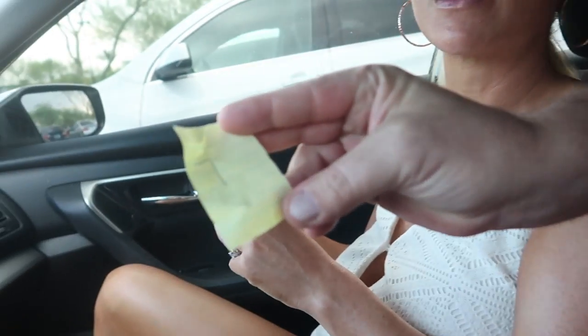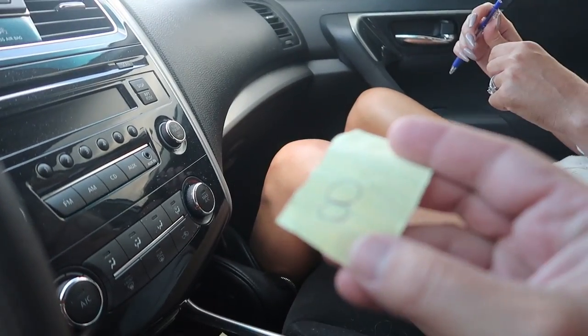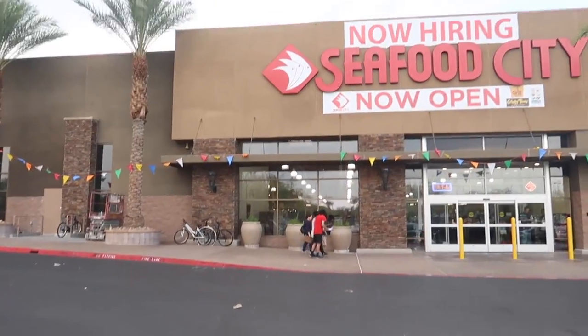Okay guys, so now we're gonna pick numbers on what aisle you have to pick your ingredient from. Number 3. Number 5. Lucky number 7. Double 0. No, that's 8. Oh, 8. Here we go guys, see you inside.